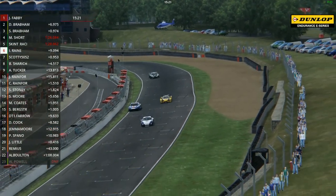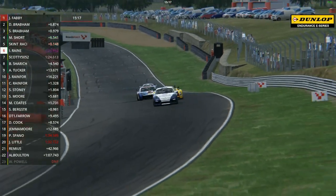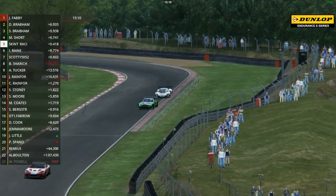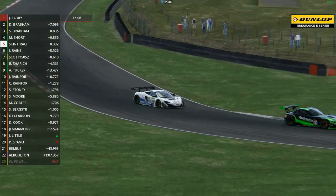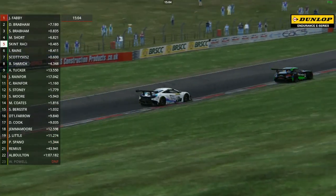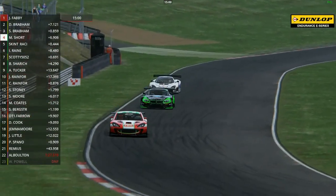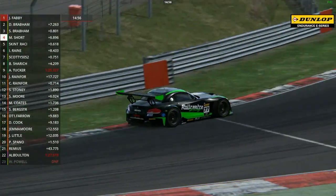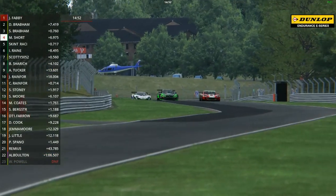Unlucky not to get on the podium when he ran out of fuel on the last lap of the first race, and Sam Brabham then inherited a podium, and the same thing happened to him. He ran out of steam coming out of the very final corner, never quite made it to the finish line. So both of them trying to come through here. Sam up to 3rd place now. He's only 0.8 of a second behind his dad as well, I noticed on the screen. So David and Sam Brabham may be about to go into battle for 2nd place. Morgan Short in 4th place, trying to get through the traffic to catch them up.